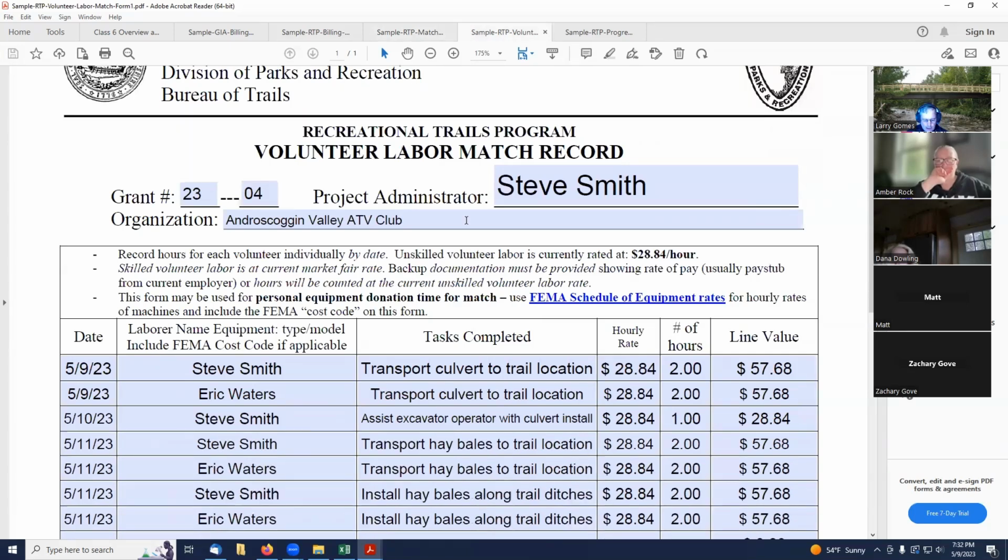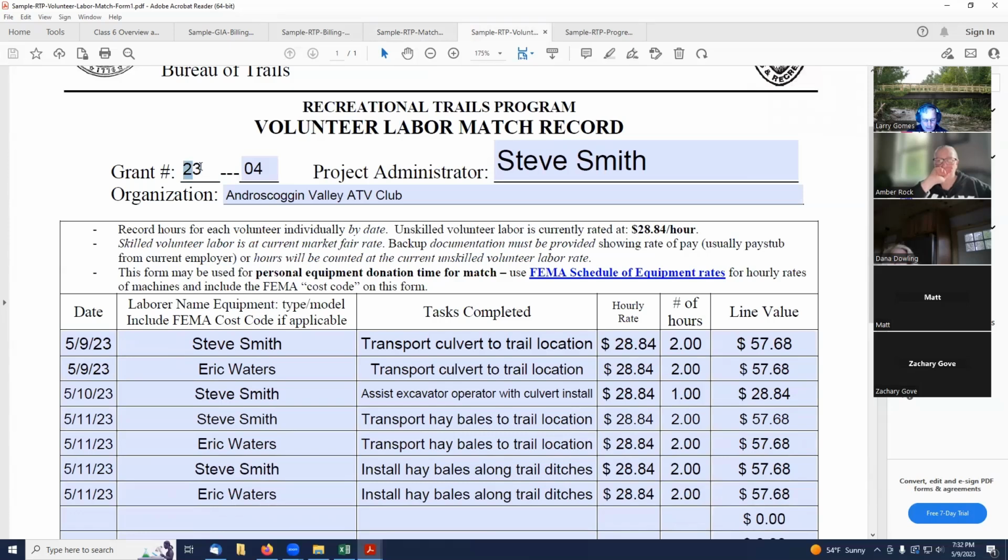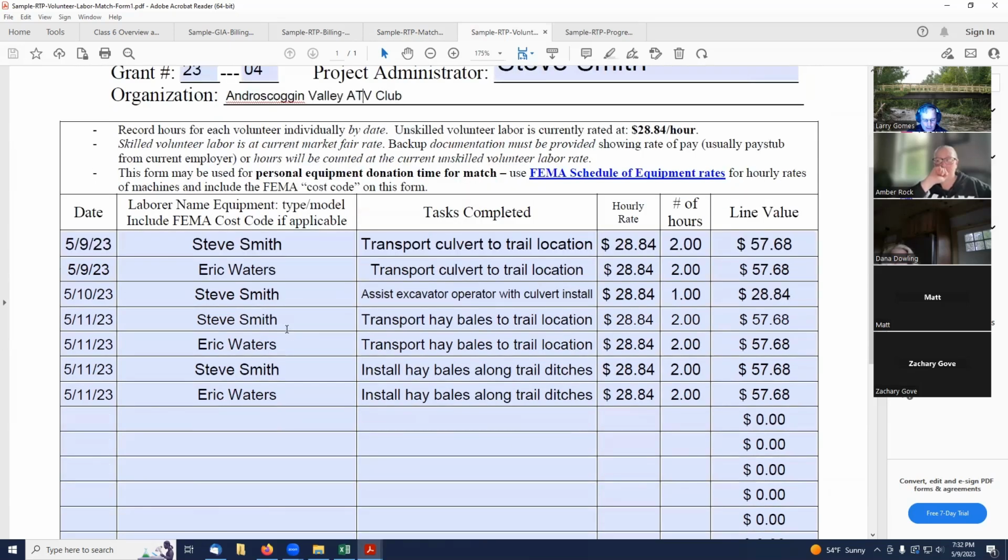Now, if we had volunteer labor, we pull up the volunteer labor form. Again, we got to put in our grant number, project administrator name, club name, and now we fill in the date that the work was done, the name of the person doing the work, and then what they did. So in this case, on 5/9, Steve Smith transported a culvert out to a trail location. The rate came from up here, $28.84 per hour, and number of hours was 2. And he couldn't lift this culvert alone. It was a 20-foot culvert, 24-inch. So he had Eric Waters come out and help him transport this culvert. Again, 2 hours, $28.84 per hour.